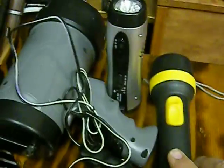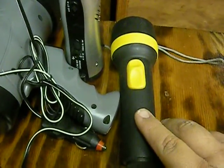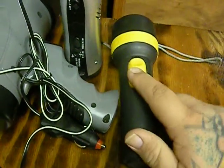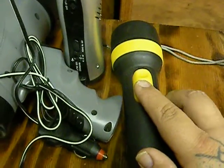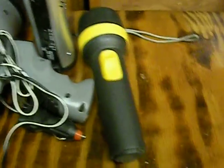Around here we have a lot of hurricanes and lights go out, and we keep these. And I'll check the batteries in them about once a year. If the batteries are corroded, I just throw it away. It's a throwaway flashlight. That's what it's for.